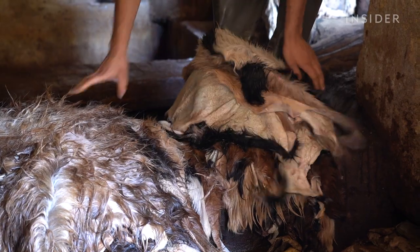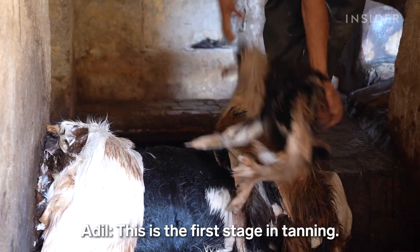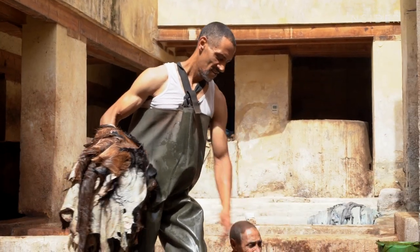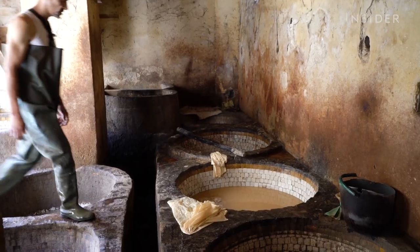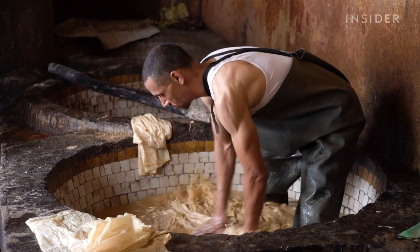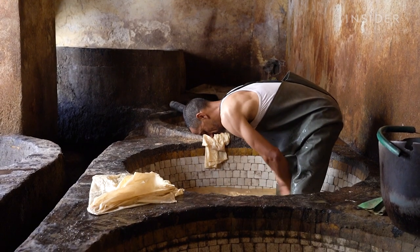He works with goat and sheep skins that he buys from a nearby market, and then starts the cleaning process. Adil uses water to loosen any dirt or mud. It also softens the skin, making it easier to work with later. The next day, he transfers the hides to these large stone vats that hold natural acids and dyes. He leaves the skin for 2 to 3 days in a solution made of chemicals, salt water, and cow urine. It'll break down excess fat, leftover flesh, and hair. But it's just as harsh on human skin and can cause serious injury.